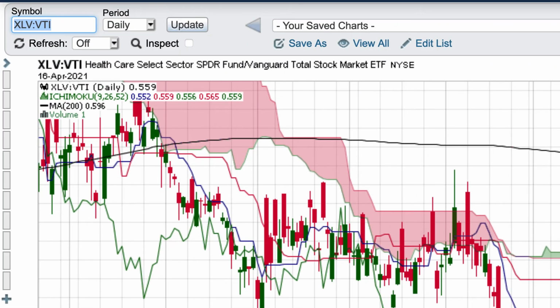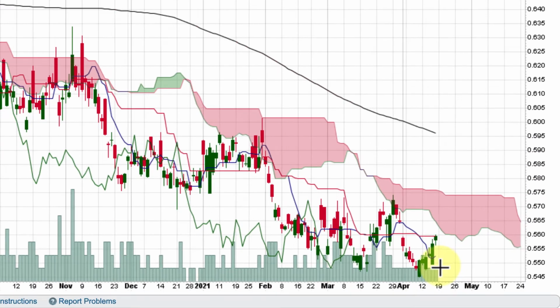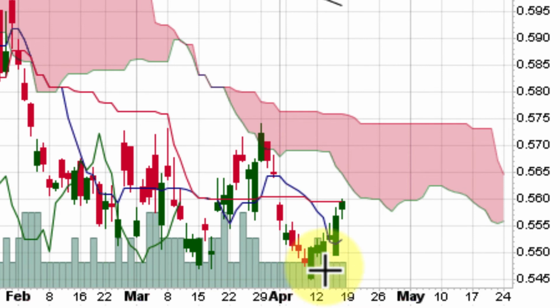This chart is showing the ratio between the sector and the overall market. So this is the healthcare versus the overall market. We can see the overall market has been outperforming the healthcare sector for a while. Right now, the healthcare sector for the last week has been moving up, so that could be a positive sign. We will be looking to see if the healthcare sector can move above the red line here and then move into the cloud, and then of course being able to get up and above the cloud will show that the healthcare sector has turned around and is starting to outperform the overall market.